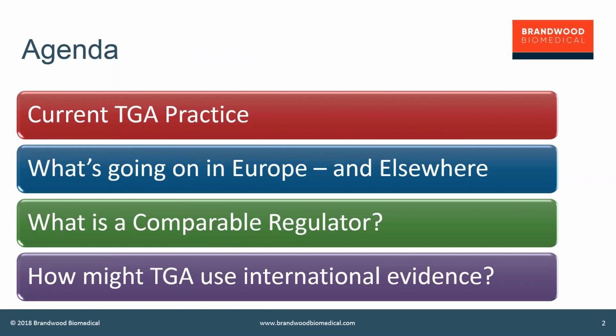TGA has said very clearly that if they're going to recognize other regulators, they've got to be comparable to the sort of things they will do. So we'll look at how that's judged. And then we'll come to how might TGA use international evidence and the sort of approaches that are likely to be adopted by the agency.